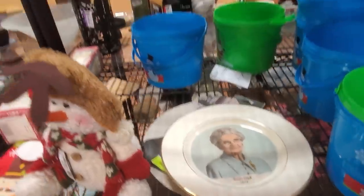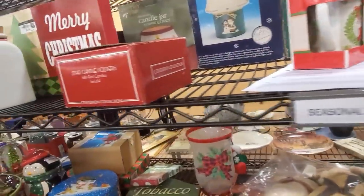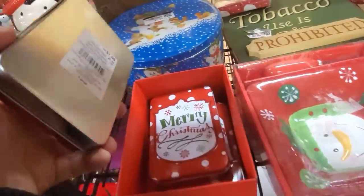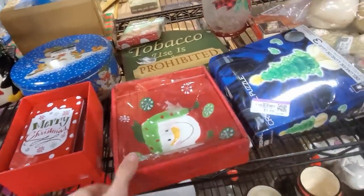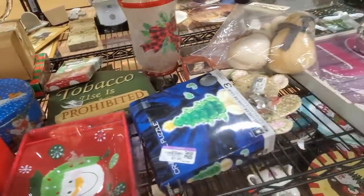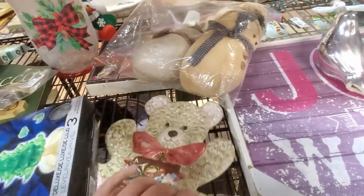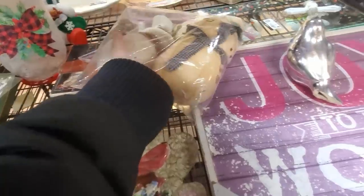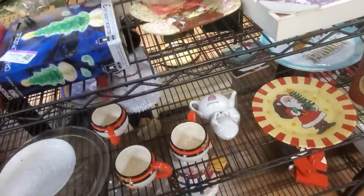Now, how did she get all the way over here? That is three shelves different from where she was before. Perusing the Christmas. These were all empty, like gift card tins. Now, I know I have looked at this guy before, and he's still cute, and he's still got that Fitz and Floyd look, but he's not. And those, I don't even know what to say about those.